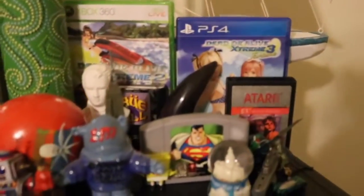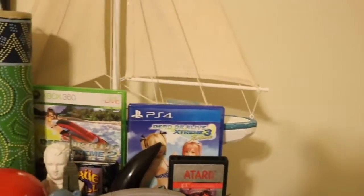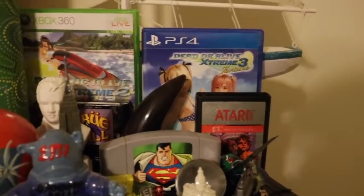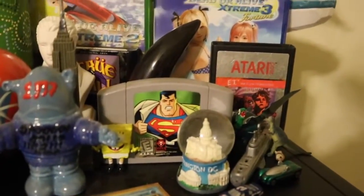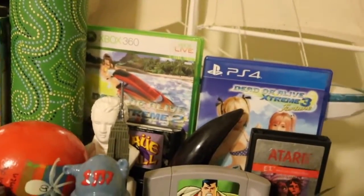Over here, we have just kind of a shrine to weird or horrible things. Like, I have Dead or Alive Extreme 2 and 3, I don't have the original up there because, well, I don't have space for it. I have E.T. for the Atari 2600, which is often considered one of the best games ever made, along with Superman 64, which, as we know, was the best-selling game for the system, along with Crew Ball for the Genesis.